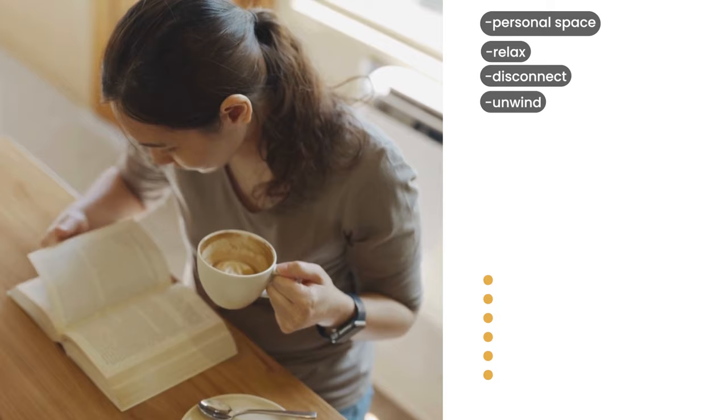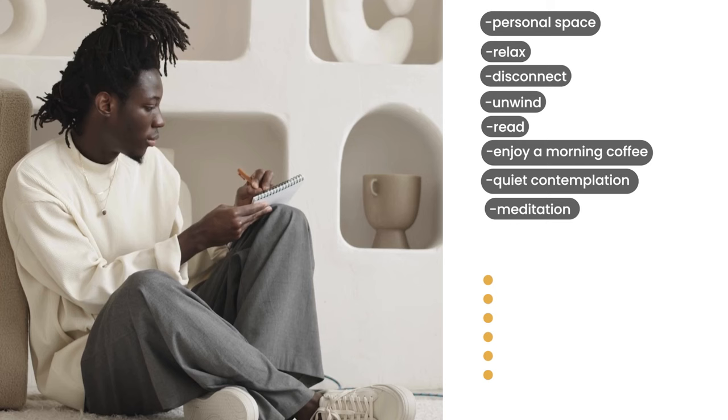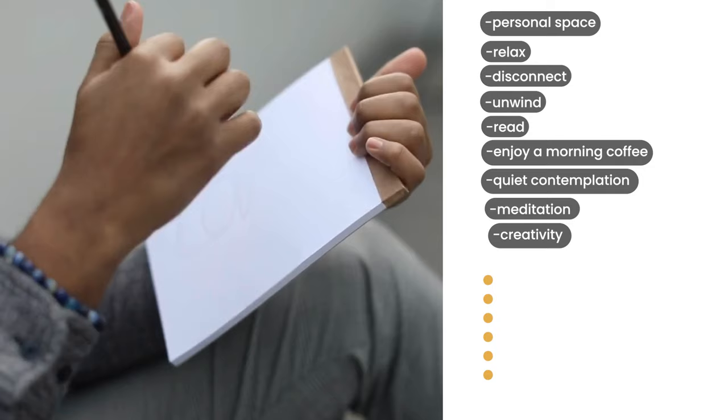A cozy nook creates a personal space where you can relax and disconnect from the busyness of daily life. It's a place to unwind, read a book, or enjoy a morning coffee. It's a place for quiet contemplation, reading, or engaging in stress-relieving activities like meditation. A cozy nook can also be a breeding ground for creativity. It's a place to think, dream, and get inspired without distractions.